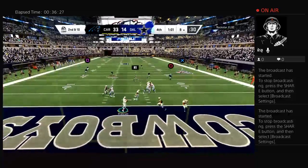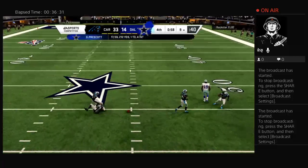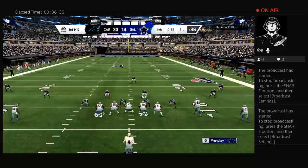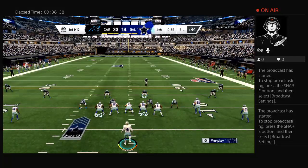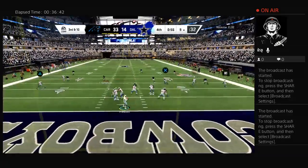To throw on 2nd and 10. Prescott, now a desperation throw deep downfield. And this is going to wind up incomplete. The coverage there too strong on the deep ball, and now they face a 3rd down. So back-to-back incompletions, and that has him staring at a 3rd and 10.